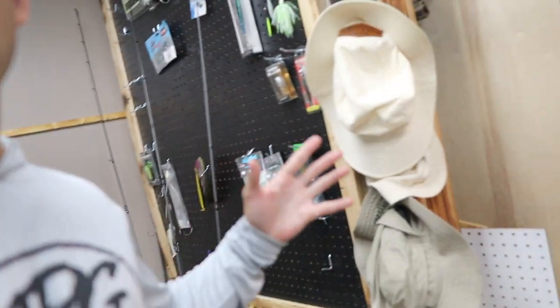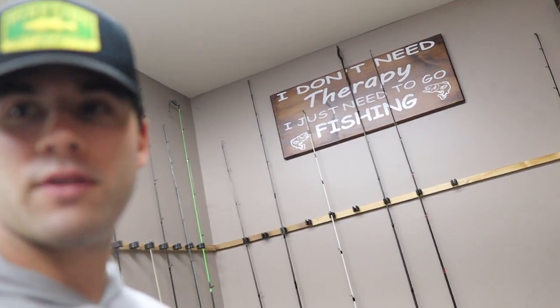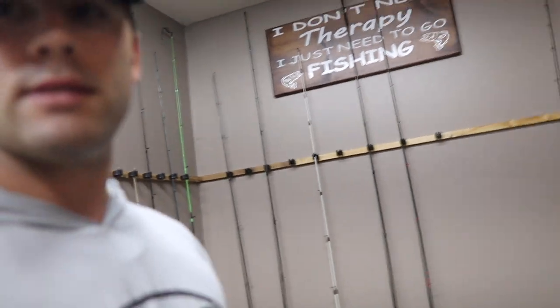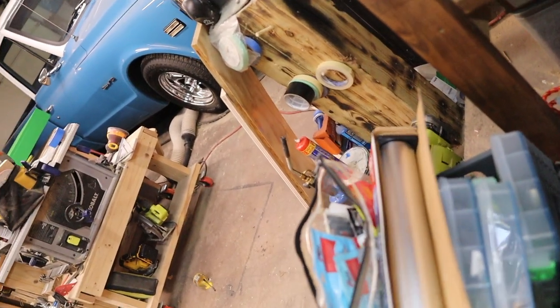Today I'm out in my tackle shop. It's kind of a mess, but I figure I'd give you guys a little review of some things that I have here. Honestly, this tackle board's looking very slim, and that's because it's all in my boat and all over the place. I honestly have no idea why there's tinfoil right there, Reynolds wrap.